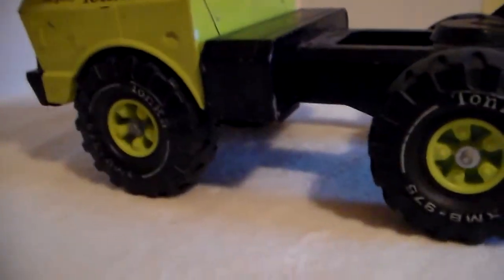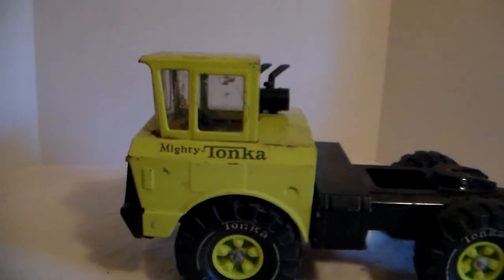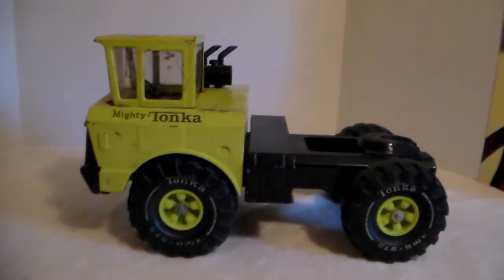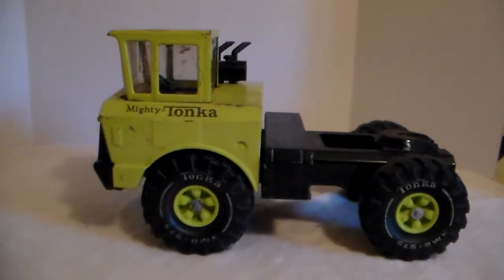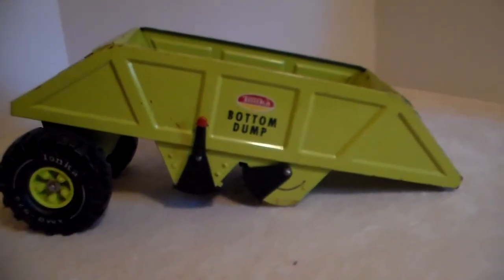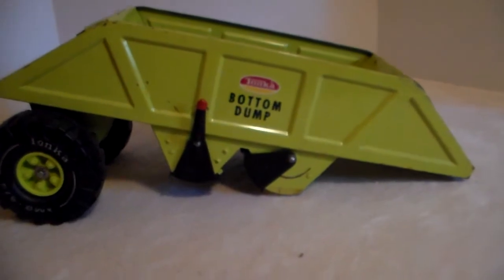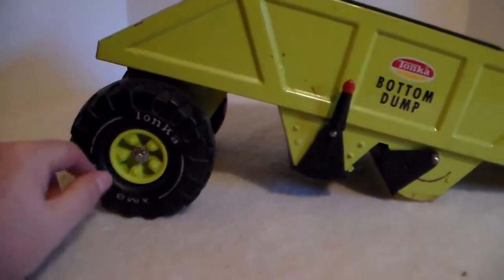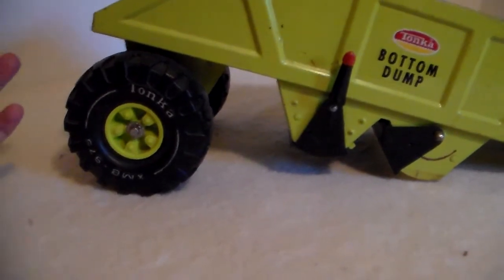And whoops, here's the roadside, and you see all the goodness of that. So let's flip this out for the trailer. Alright, curbside of the trailer. Again, the paint on the tires is in really good shape. There's some play wear and all that, and that's to be expected.